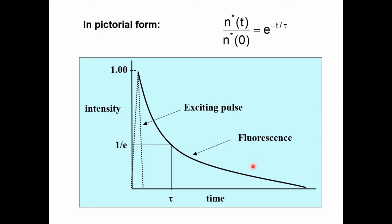So what happens, without going into the specifics a lot, is that I have an exciting pulse. That means I excite my sample, right? The sample absorbs the photons from the pulsed laser and goes to the excited state. Then it emits photons. It starts coming down to the ground state, and we look at this decay.